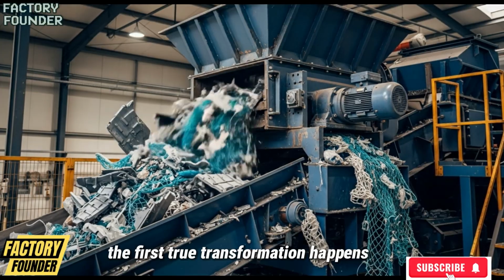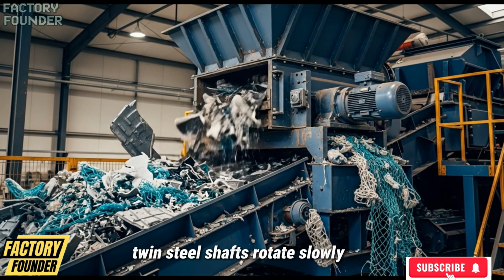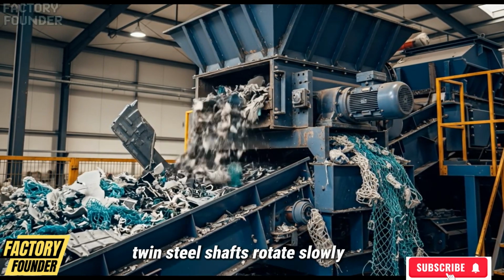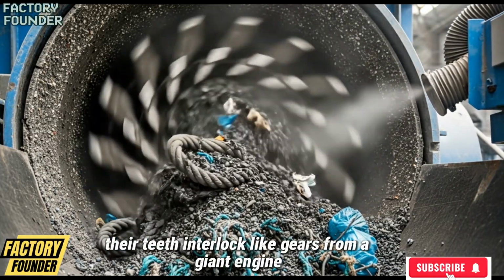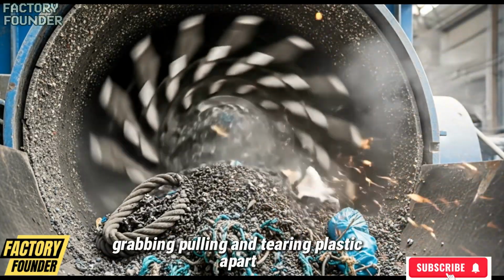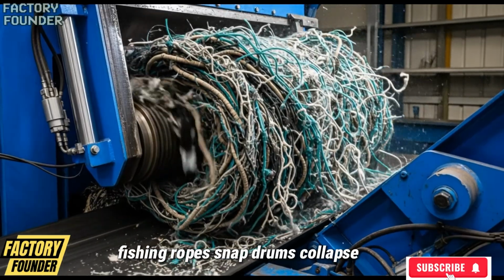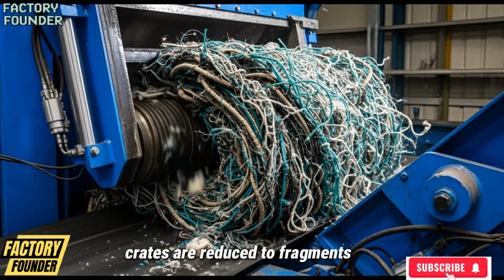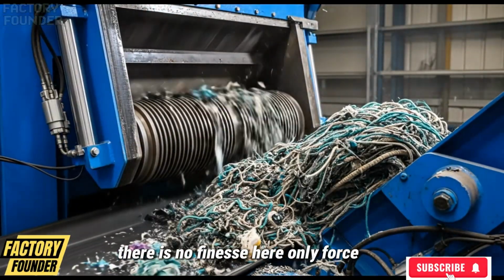The first true transformation happens inside the primary shredders. Twin steel shafts rotate slowly, but with enormous torque. Their teeth interlock like gears from a giant engine, grabbing, pulling, and tearing plastic apart. Fishing ropes snap, drums collapse, crates are reduced to fragments. There is no finesse here, only force.